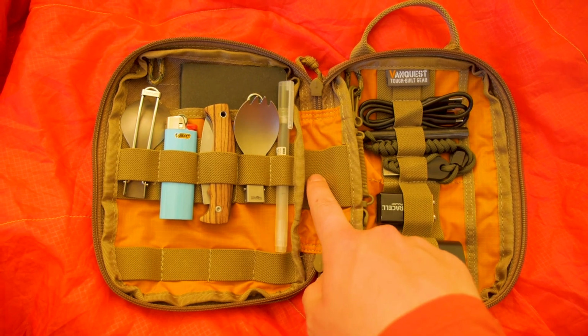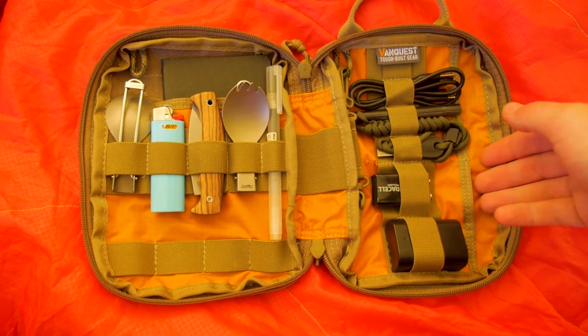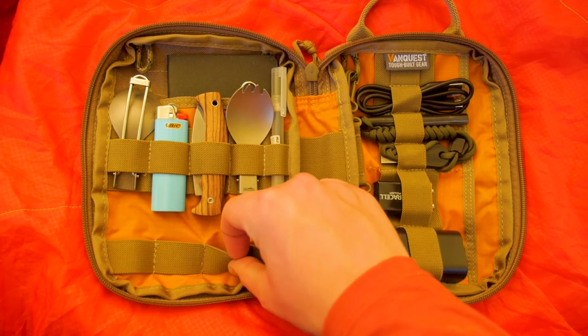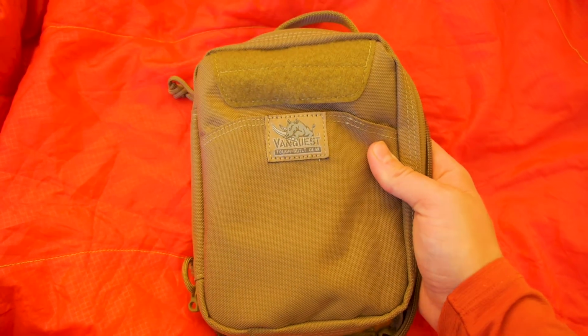So here I can store my water filter, there's space down here for a water pouch, and then there's lots of other pockets here that I can use to store things later. And it's made of a really tough canvas material as well, so it feels like this is going to last for years.